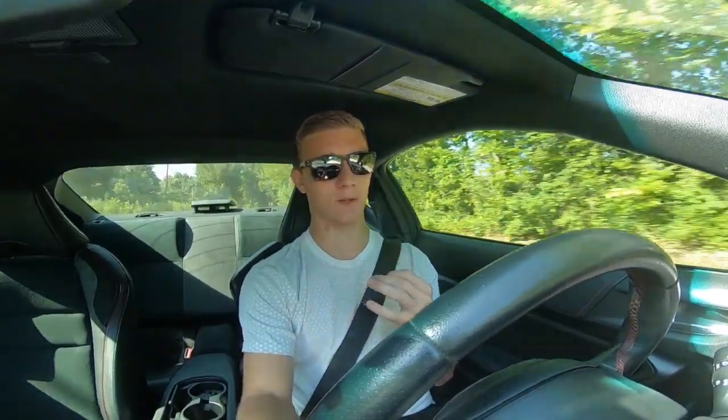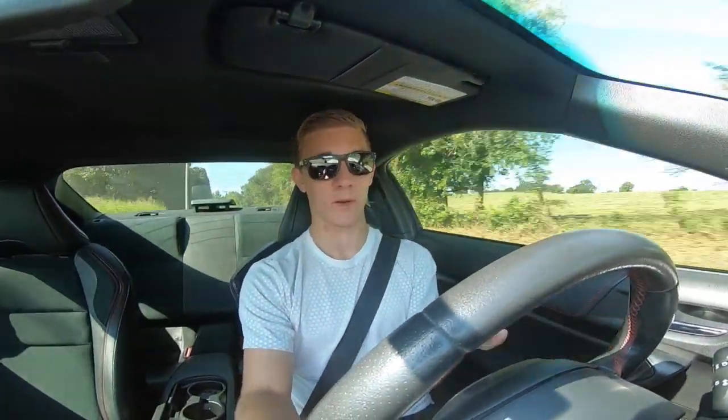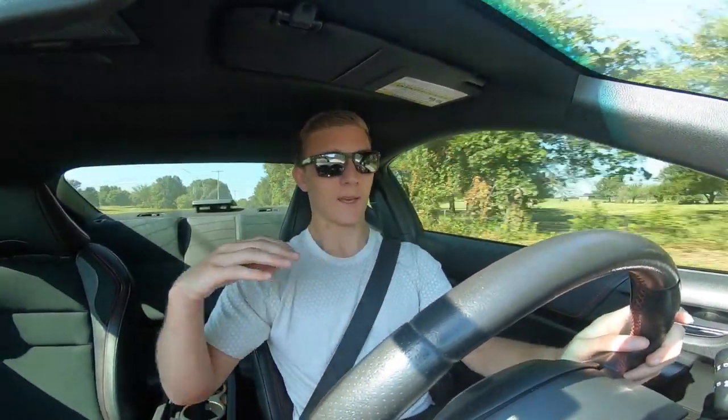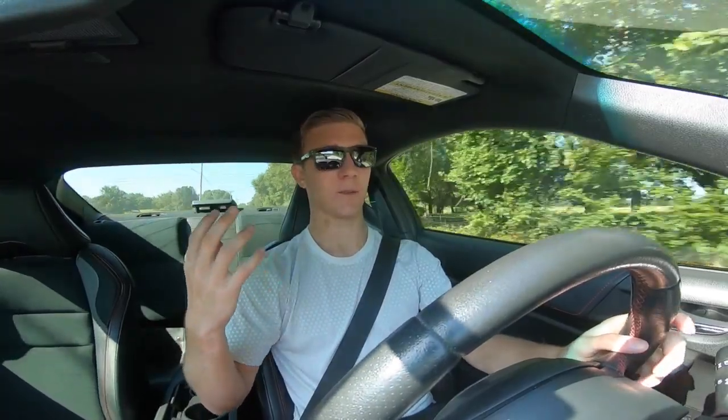It is definitely, in my opinion, one of the best looking cars that you can get for the money. I got mine for 15, so I don't know if there's a better looking car that you could get for 15 grand than this one. I love the way this car looks. It just has that cool factor to it.